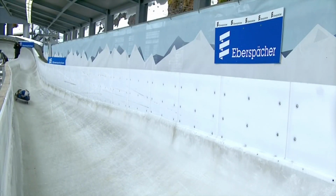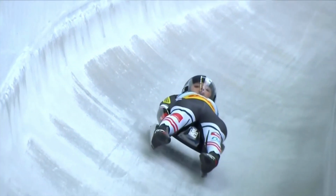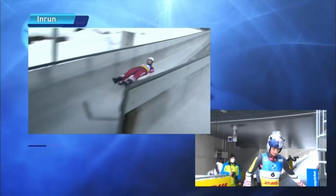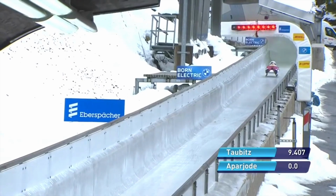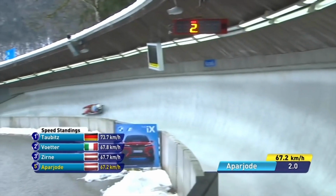Yeah, it's tricky when the weather turns warm like this. Track conditions can be a bit variable, but it's also really soft ice, so that'll change how athletes set their sled up, and it can really cause havoc if you don't have the right setup for soft ice.